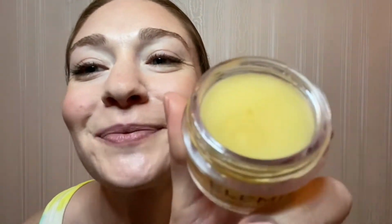Elemis Pro-Collagen Cleansing Balm is a way to remove your makeup with this aromatic cleansing balm. It smells very good. I was ready to have you smell it too. So we take a little bit of it and you put it onto your skin dry, and we're gonna massage the balm into my skin. And it smells so good. And this balm is going to loosen all the makeup particles to cleanse my face.